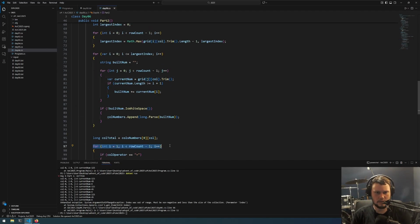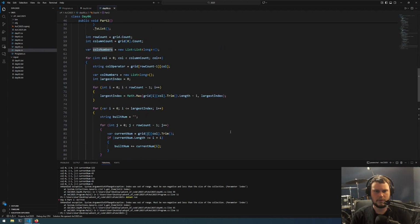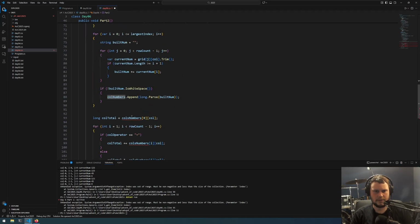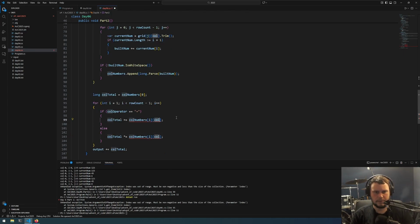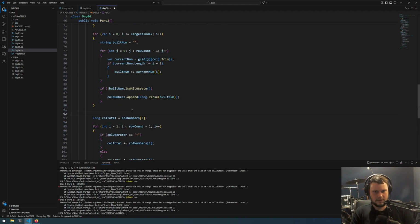That was this. Index was out of range, must be non-negative and less than the size of the collection. Parameter index. Wait, no, that's this one. I'm not sure how that's failing. Index was out of range. All numbers. Actually, why? I don't know why I created that. I can just do that all inside of here. So do that and grab 0. It should all work still. Just do this and this, but just be like that, right? Okay, let's try it again. 93. Okay, so something's not right here. Console.WriteLine.